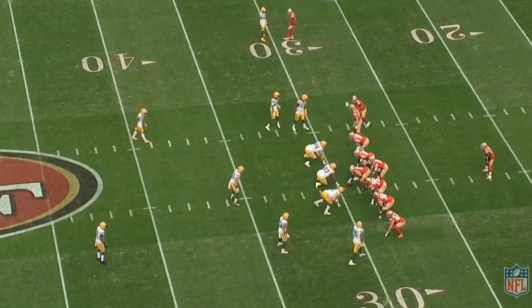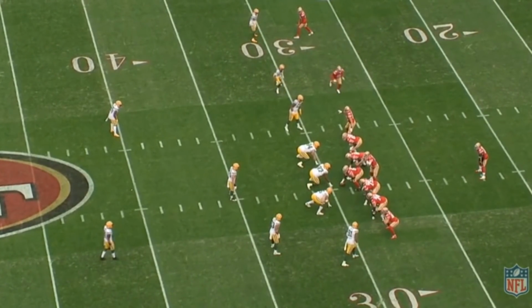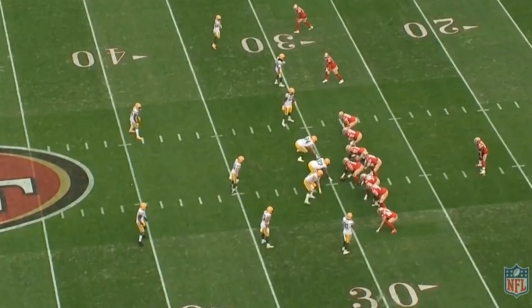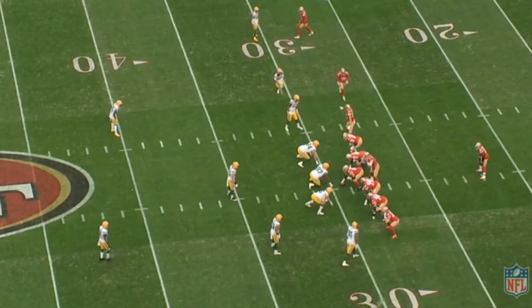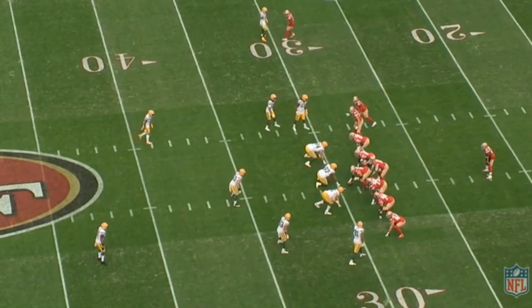The San Francisco 49ers offense has a tell that'll let you know if they're going to be rushing the ball or if they're going to be passing the ball. Now, not on every play. There are some plays where this is the case. There are some plays where this is not the case.